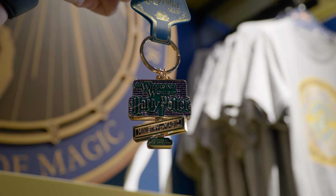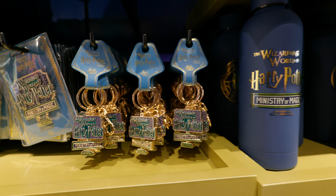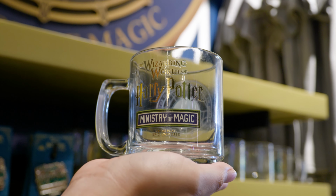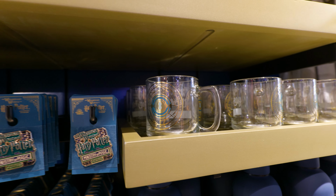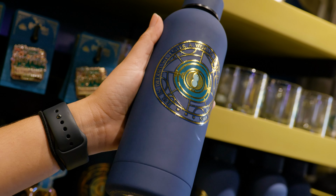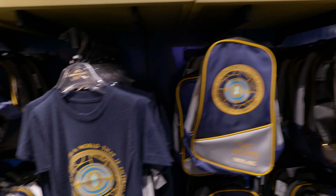I like this keychain. The one ride is going to be based off of the Ministry of Magic, and it has that black brick pattern on the back. And I also like this mug with the time turner on it. There's a lot of speculation that the ride will deal with the time turner. So I think that is why we're seeing it on a lot of this merchandise. You can see it here on the bag and then also on these shirts.